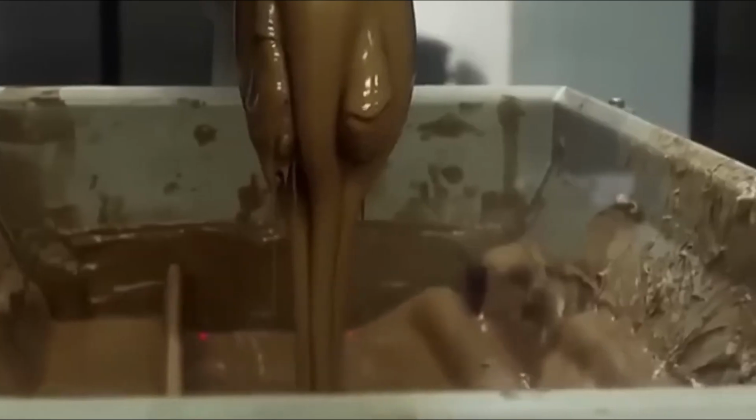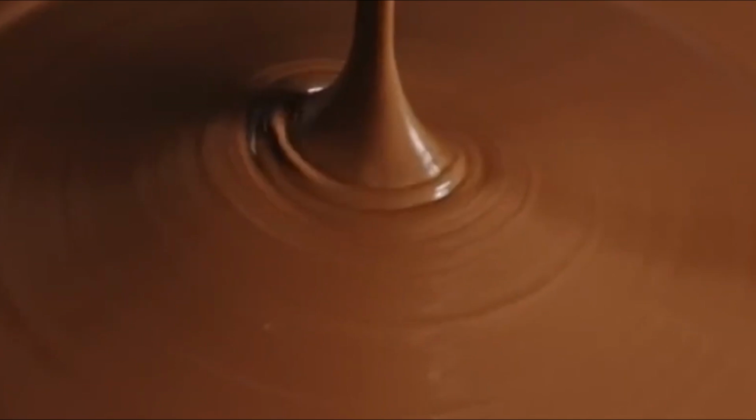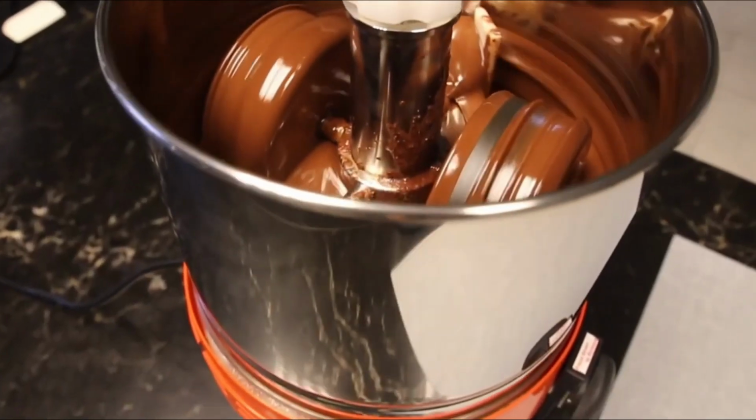It involves continuously stirring and mixing the chocolate, which helps refine both its texture and taste. This method was invented in the late 1800s by Rodolphe Lindt, and it's now an essential part of creating high-quality chocolate. The conching process can take several hours or even days, depending on how smooth the chocolate needs to be.